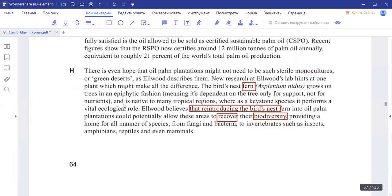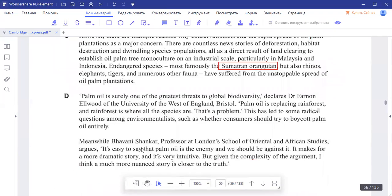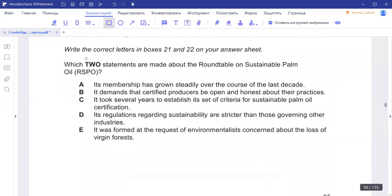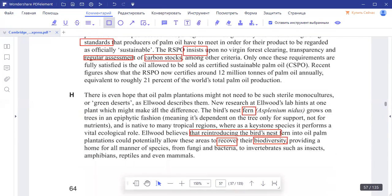Okay, now we can get to the next one. So guys, what paragraphs have we actually read? Okay, this one, that one, the first, and this one also. How about we just do this one now? Two statements are made about RSPO. Where is the RSPO? It's all here, nothing else.